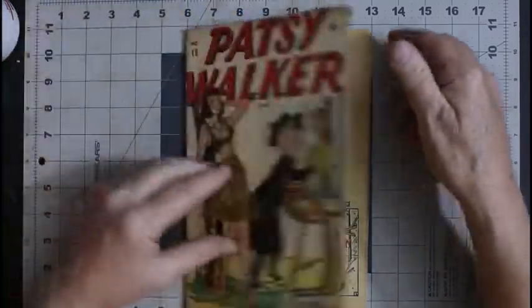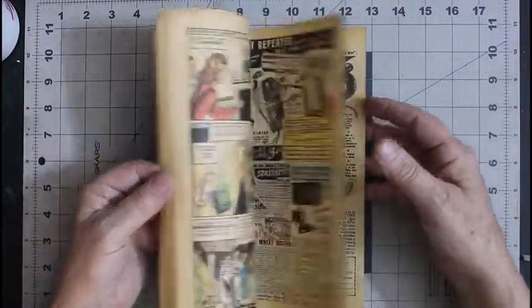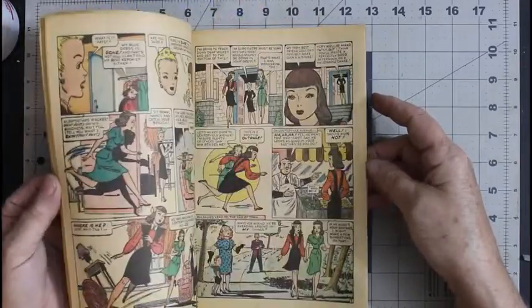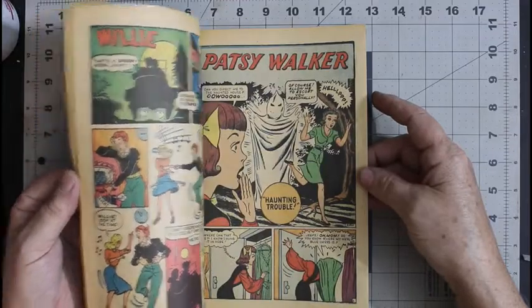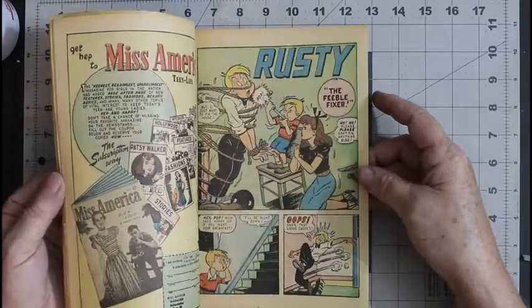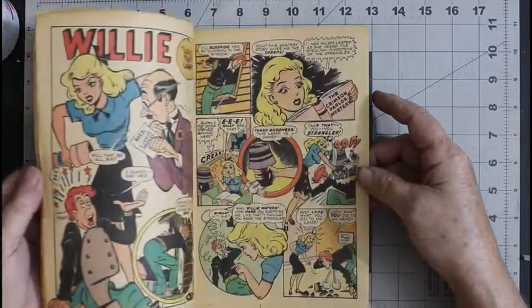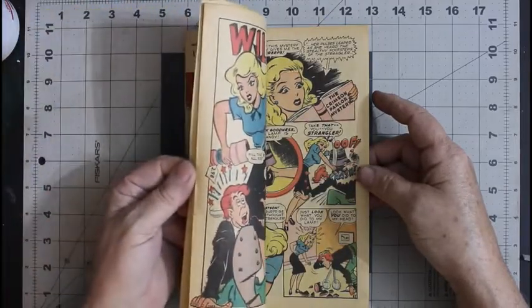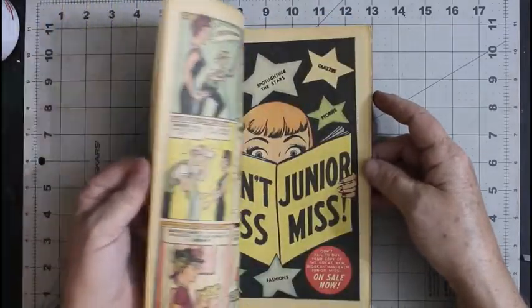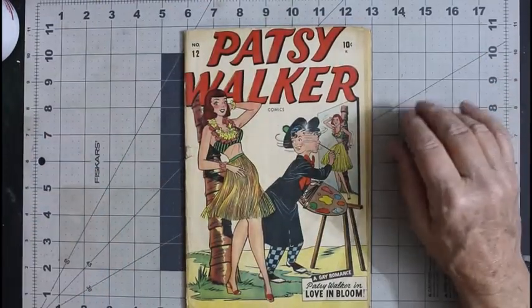And we'll just flip through it so you can see a little bit of the art from that time frame. It looks a little bit like Archie style because that's kind of the way they drew back then. I was very happy to get this. Not that I'm a huge Patsy Walker fan, but like I said, I really liked the cover. So that's the first one.